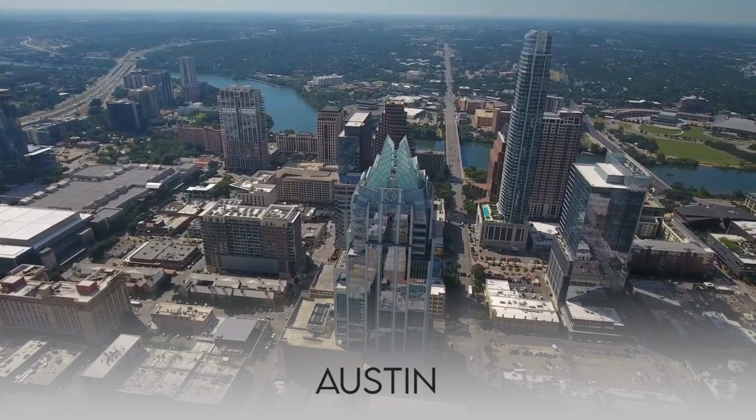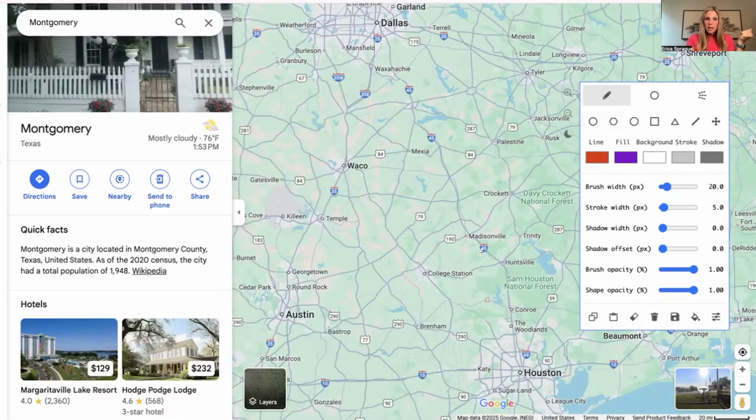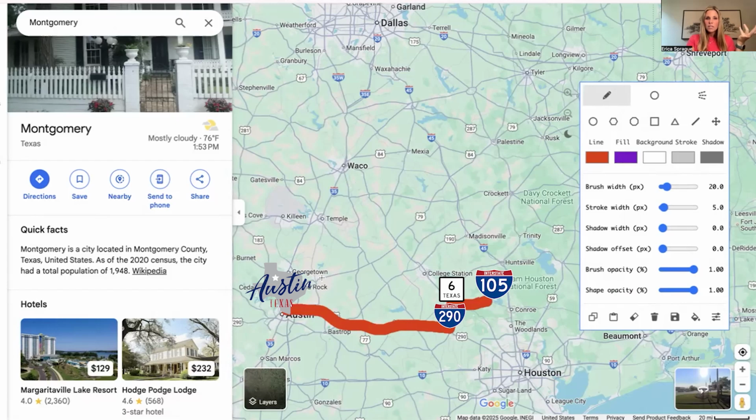Okay, so now let's say you want to go to Austin. All right, another wonderful day trip. And from Montgomery, you jump on to 105, you get to 6, you go to 290, you stay on 290 all the way to Austin. And of course, you could be going to one of the suburbs, but that's going to take you about 2.5 hours, maybe 3, depending on, again, where you're coming from, time of day. You can go to Austin, have a great weekend, and be back.